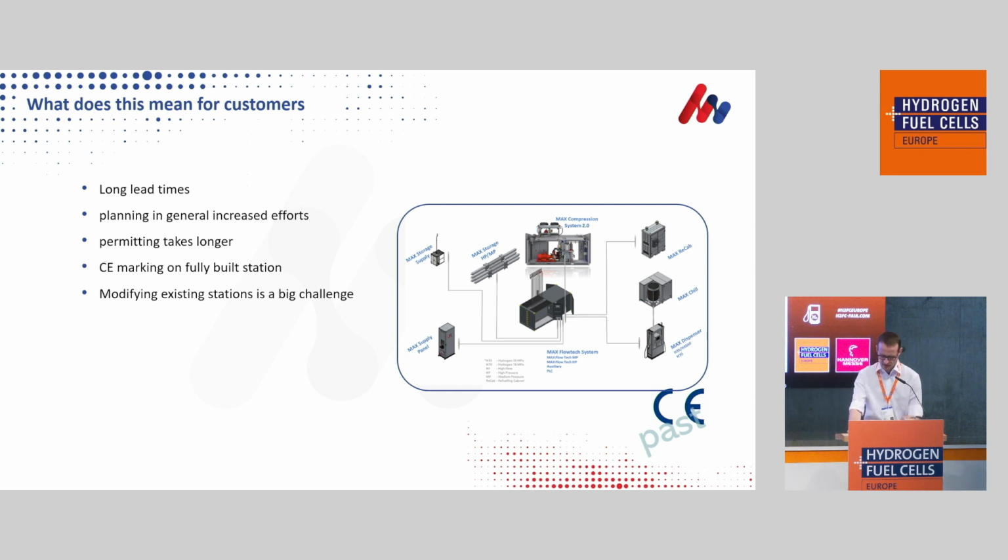So what does it mean to the customer? Today we have models that we put together individually and adapt them locally. And after installation, we create a CE marking on the fully built HRS overall. That means that it's more difficult in planning and permitting, and it's more difficult on the modification and upgrade later on. The good news is that this will be a story for the History Channel, because we will fix that.